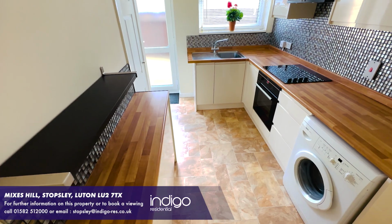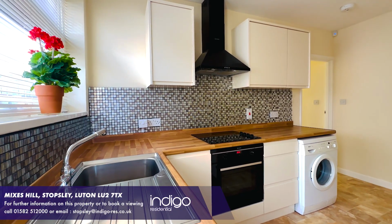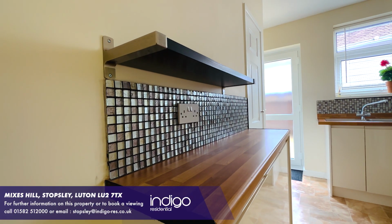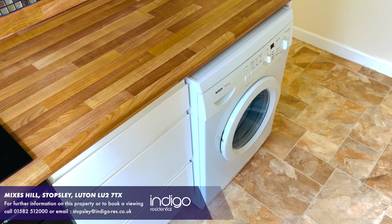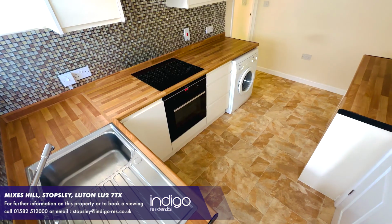The kitchen has a range of wall and base units, inset sink unit, tiled splashbacks, built-in oven and hob, space for a fridge freezer, plumbing for a washing machine, and has vinyl flooring.